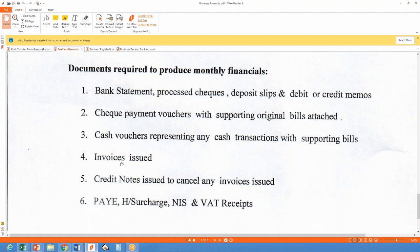Go to a stationery shop, buy what is called an Excel file, buy your cash vouchers. We'll talk about vouchers in a minute. Staple them onto your bills and file them in month order for me, please. That way, you present one binder. This is my year's work. It is easier to manage, and your cost will be reduced because the time it takes to do your work will be reduced.